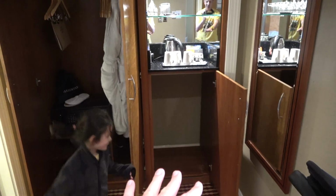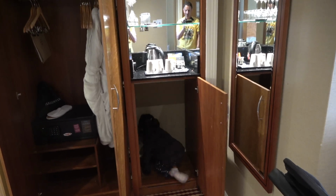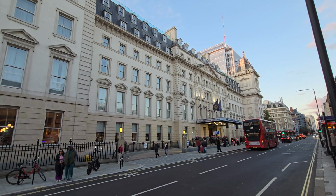I also feel like there's a place in the room for a fridge, but there was no fridge. At one point they decided there's some refrigerators in the room, and at some point they decided to remove them, so that's pretty weak if you ask me. And the final con is definitely the price.